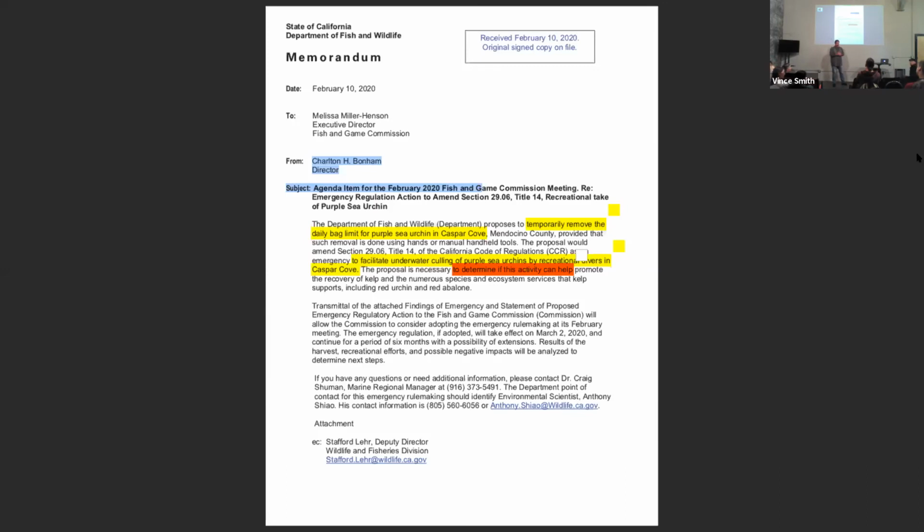So the plan is to go to Casper Cove, go to the Red Buoy, and smash all the urchins in the area. All the purple urchin. Smash all the purple urchin and work your way away from the buoy. Yeah. And so that will change.